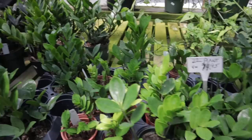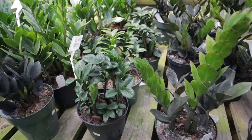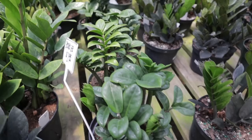Some more ZZ. Looks like they have Raven ZZs here for 32. Oh, look, guys, they have the ZZ Zenzi. Here, I'll show you the name so you can see what I'm talking about. $29.95. That's a good price.